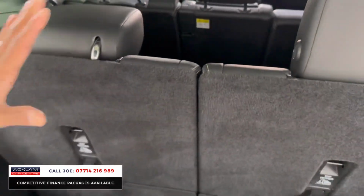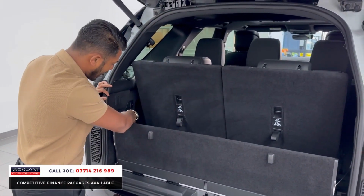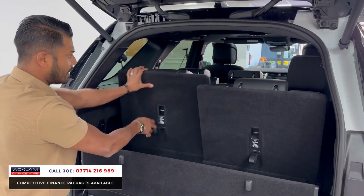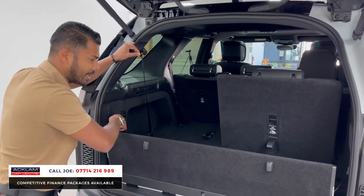If you were to put the seats down, they are individual seats. You press the side button there, the headrest goes down. Electronically, the middle row seats move just like that. And all you have to do is... That's simple. This section is ideal, it's useful.